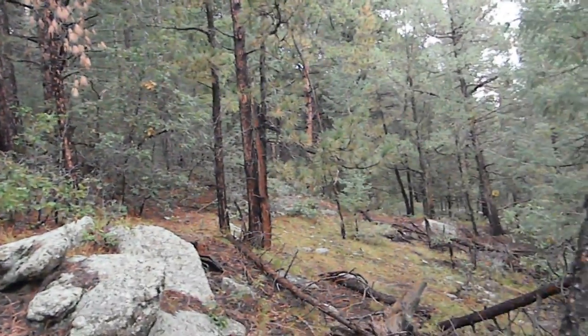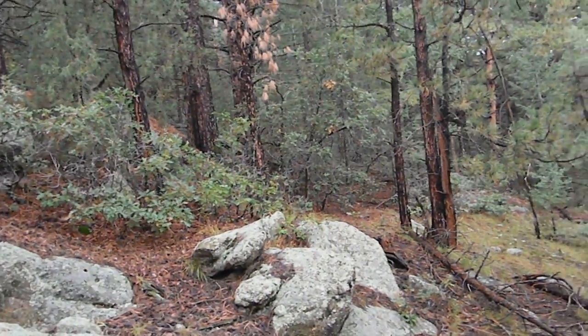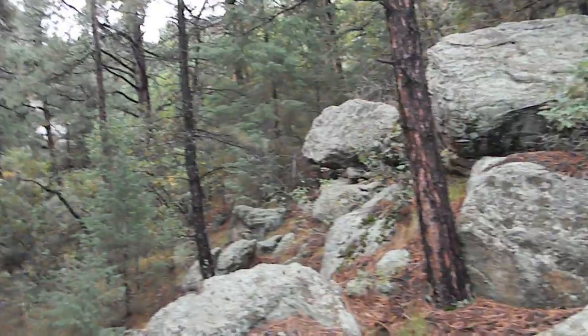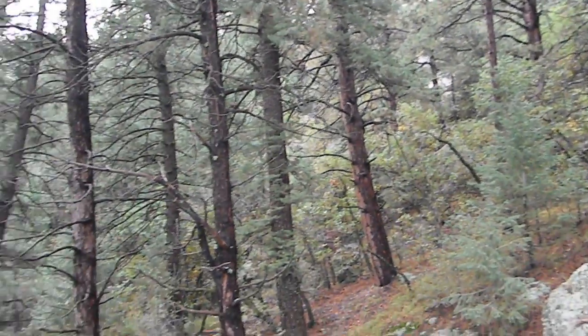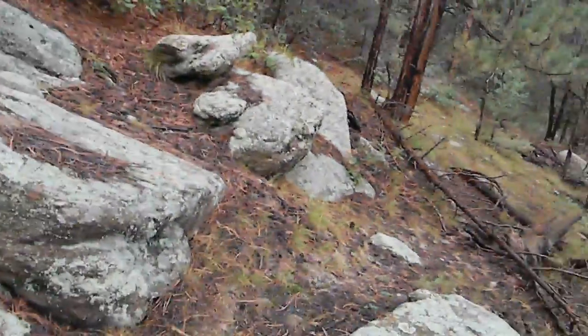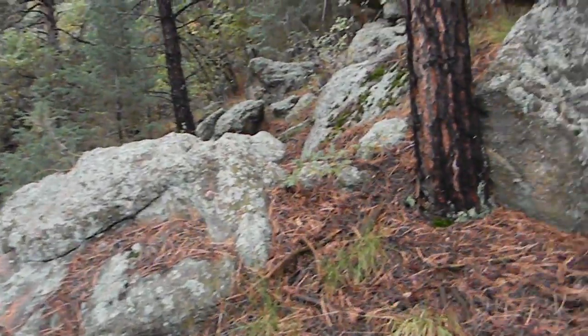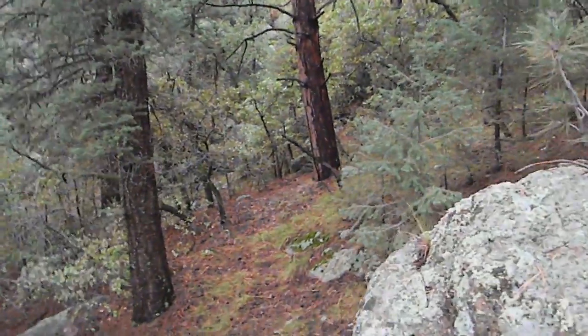Been in the park about 40 minutes. I haven't got any kind of action, rock clacking or anything going on, from up where we had it last time, last video. So, just kind of poking around, see what I can come up with. On top of the ground being very, very moist, these rocks are very, very slick too.